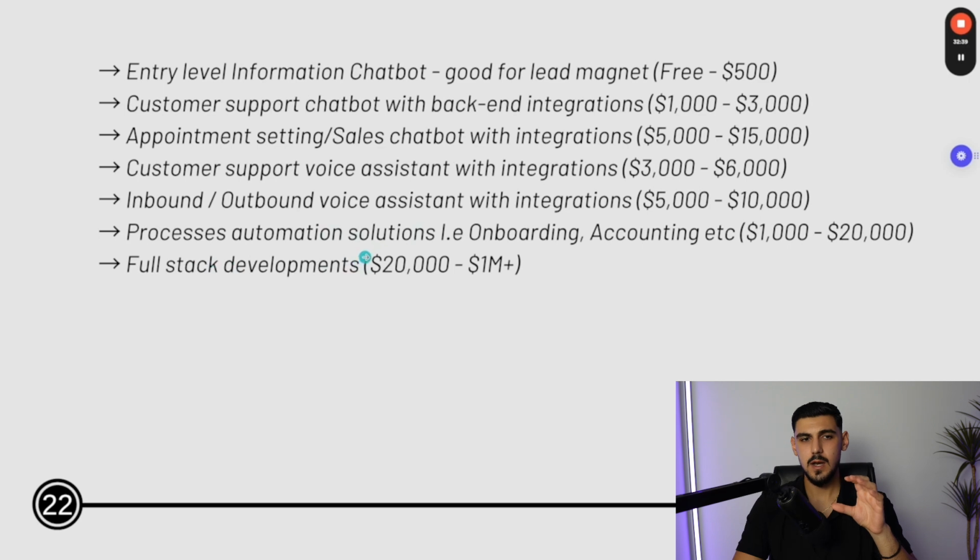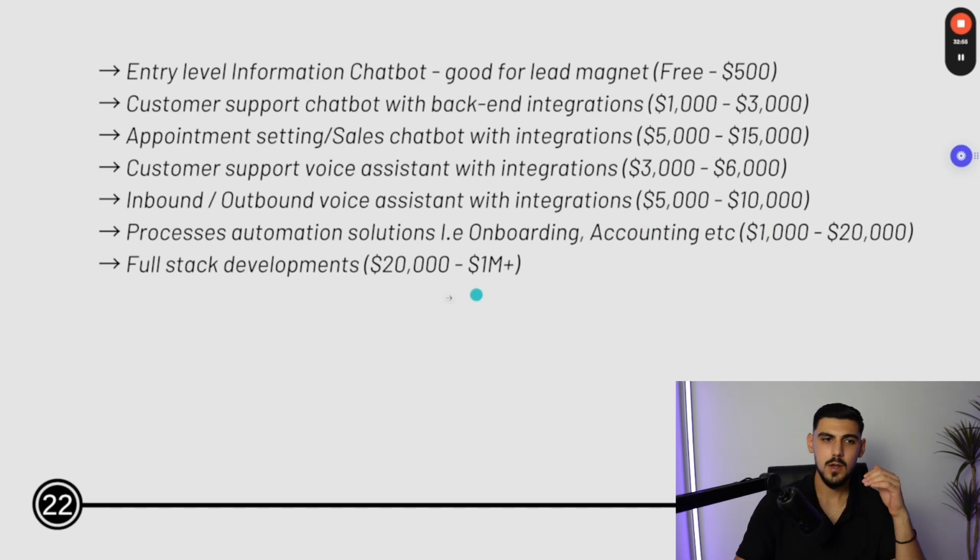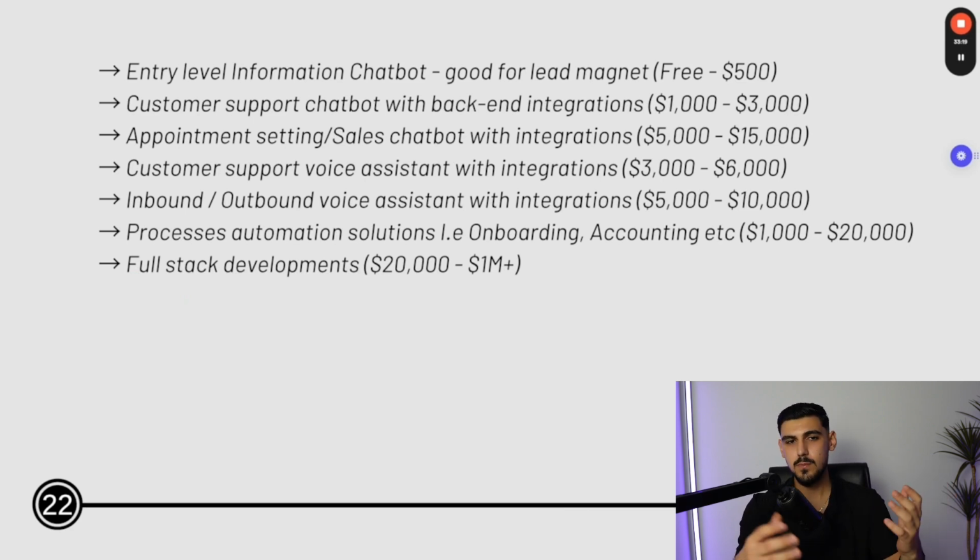Another thing you can do is sell a process automation solution. For example, onboarding, or in accounting, many businesses need to calculate their expenses. And these packages can range all the way between $1,000 and $20,000 or even more. Personally, in my agency, at this point in time, we're primarily focused on selling inbound and outbound voice assistants for sales, also customer support voice assistants, but mainly I try to specialize in voice assistants. And then you also have the world of full stack development, which are basically people or businesses who need complete projects, both front end and back end, built for them through AI.